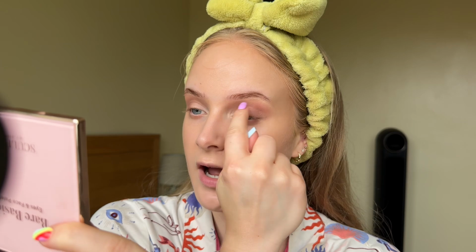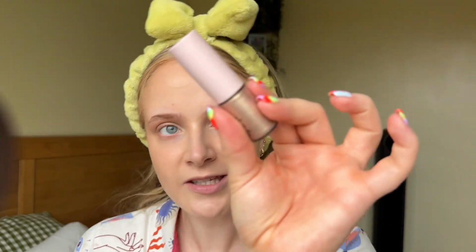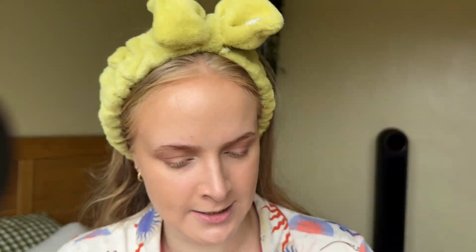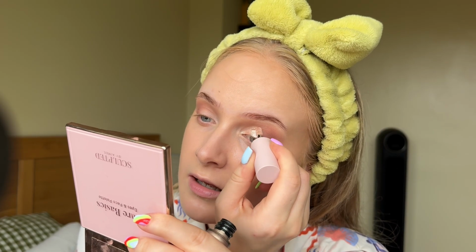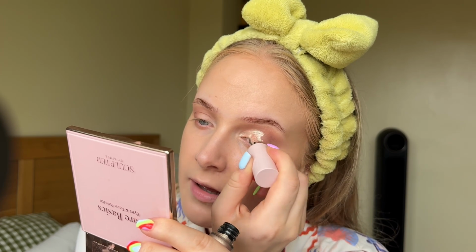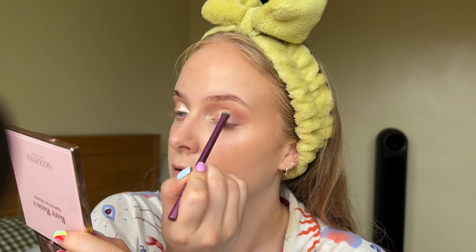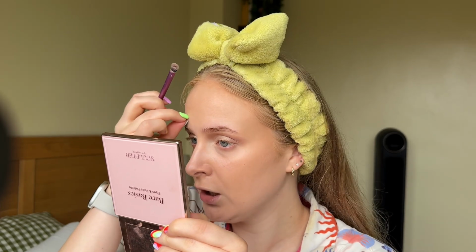This is it. I really like the look of carving out my eyelid here because it just makes my eyes look bigger, personally, and that's what I want. This does it all for me. I don't need the concealer. And I can just gently carve out a little bit more of a crease up here. Using a brush to now blend this out. Look at that. It's just stunning.